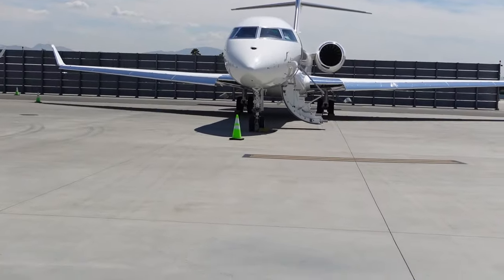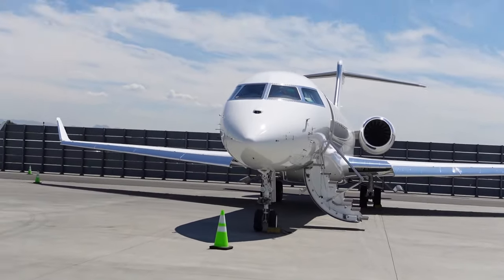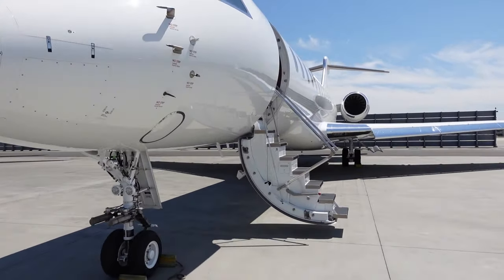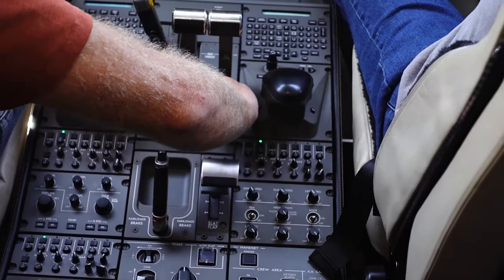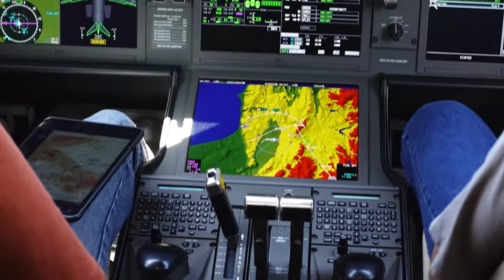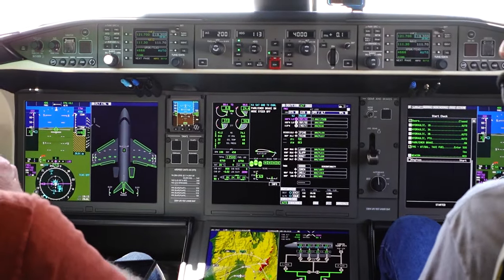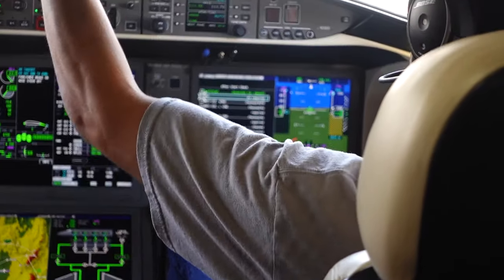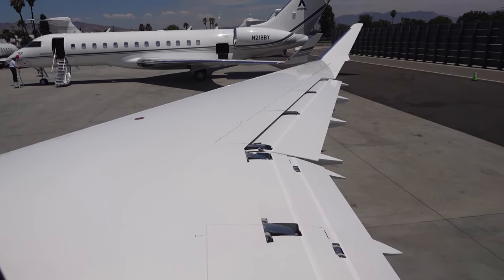It looks even bigger to me because I'm here in person, but I'm pretty sure it looks big on video too. I mean, I'm 6'3" and I can stand underneath the wing. That's how high it is. Cabin is humongous. Okay, I need to get over to my seat.